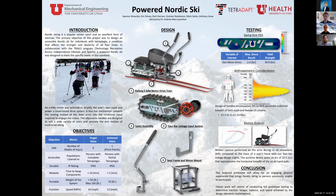In the bottom left, you can see our objectives. Our main objective was to make it as safe as possible. We didn't want to have any modes of injury for the user. The biggest injury we saw was pinch points. To minimize this, we designed it similar to an elliptical, where the lever point is as low as possible to keep any potential hand slips down low, away from the user.